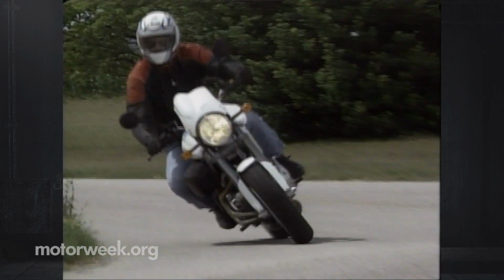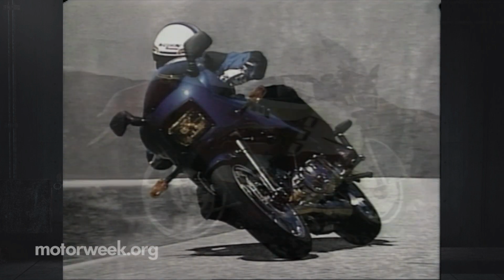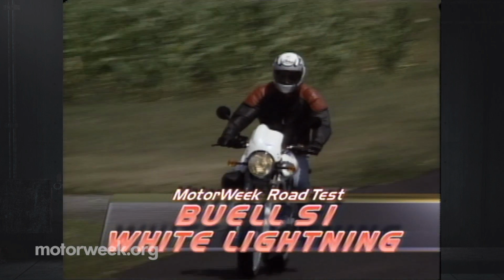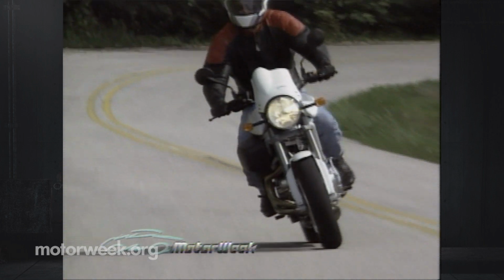When most riders first encounter the Buell S1 White Lightning, they think it's something radically new. But in reality, it's only the latest of a long line of Harley-Davidson-powered sport machines that former Harley engineer Eric Buell has been building since 1987. Like its predecessors, and unlike traditional American cruisers, the White Lightning is a pure sport bike, one built following Eric Buell's own unique rules of motorcycle design.